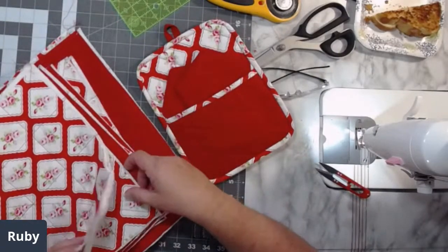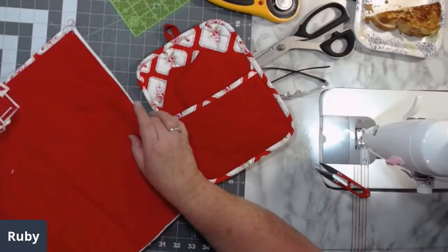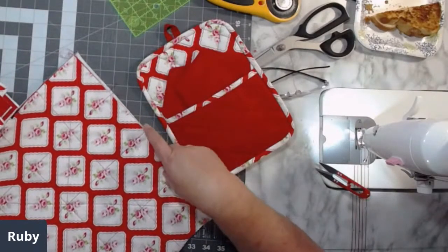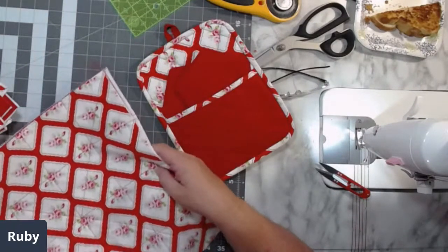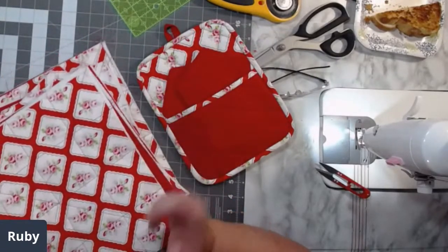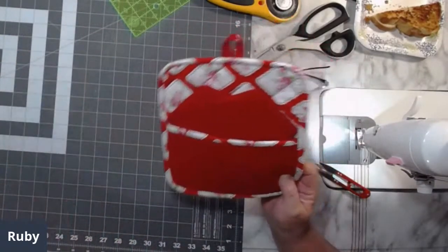So here are the four bowl cozies, and then we have the big one. Pamela says, okay, perfect. Yes, I'm a top stitch girl. I can always use a walking foot. I never use my walking foot, and I do a lot of quilting and sewing. When do you ever see me use my walking foot? And it came with my machine. I don't use it. And Nan says, beautiful, Ruby. Thank you very much, Jen.